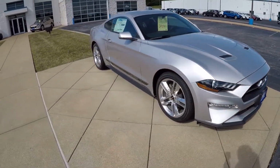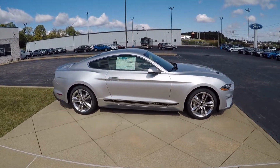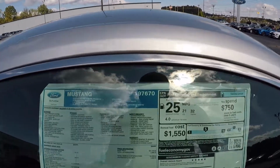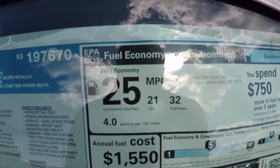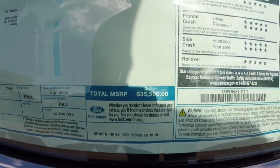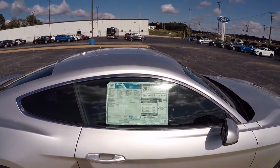And unless you are a Mustang guru, to the naked eye you really can't tell the difference between the EcoBoost and the Mustang GT. But here's the good part: 32 miles to the gallon on the highway, 21 in the city, combined 25, and this is $35,500. So for $3,000 more, you can get the GT, but you get the base model.